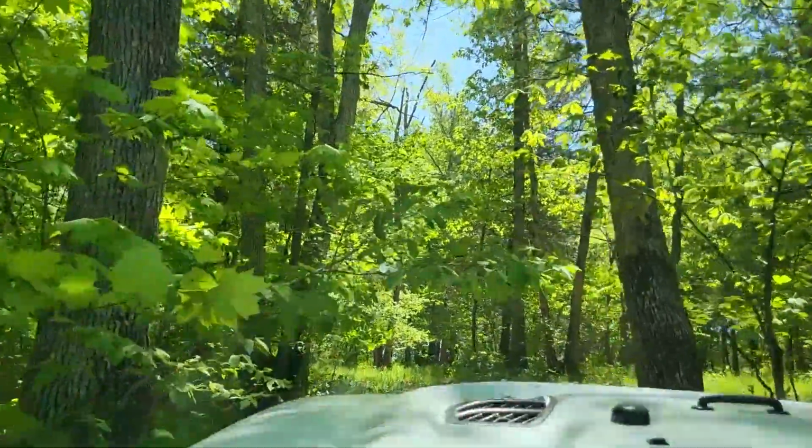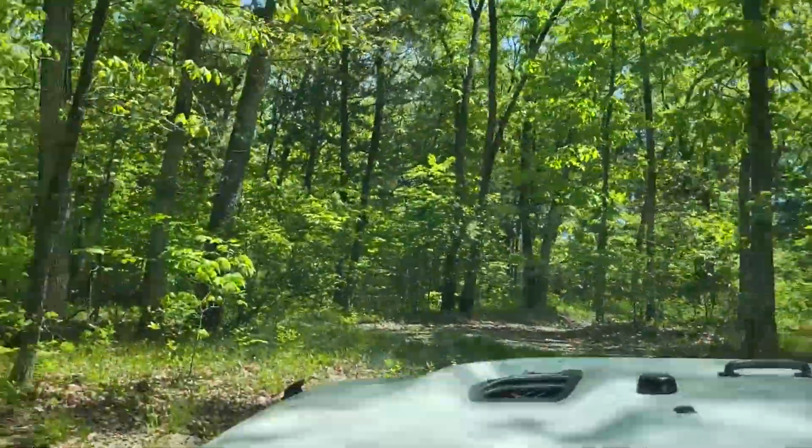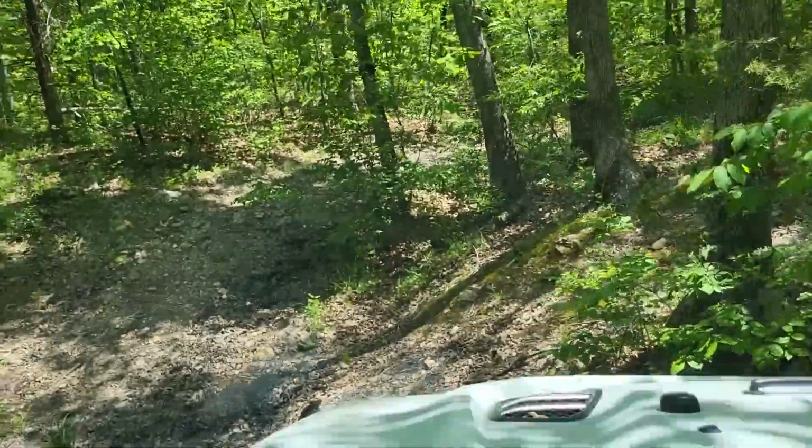Track 11 starts with a nice hill climb in one set of woods, and then eventually I found myself back in another set of woods at the southeastern side of the park.